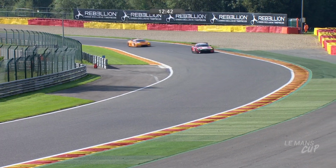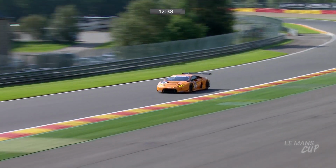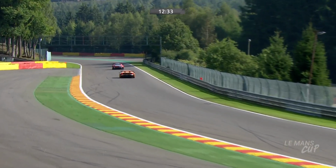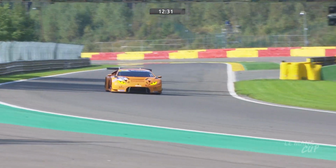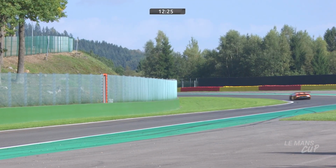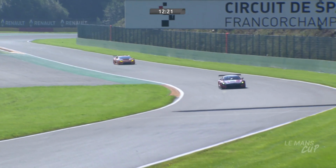But we are now into very clear conditions. The championship, by the way, for Michelin Le Mans Cup GT3 cars, is headed by Emanuele Busnelli and Fabio Babini for EB Motors. They're on 75.5 points, and that gives them a decent lead, actually, of just over 20 points back to the Lee Mole Mercedes AMG.